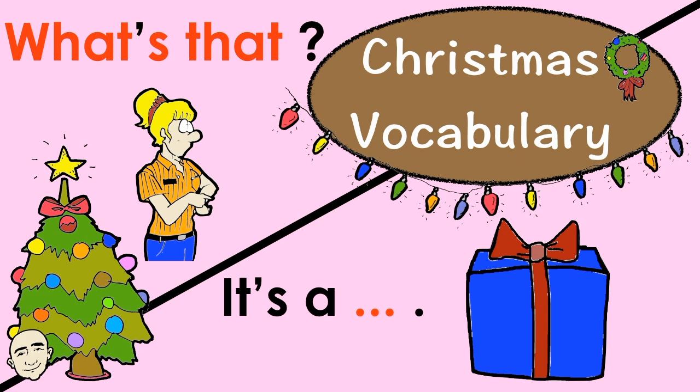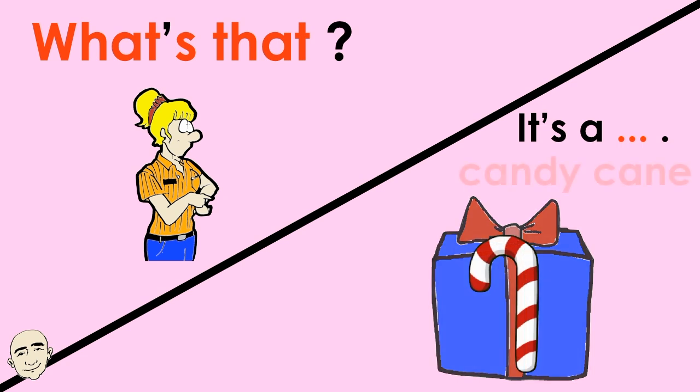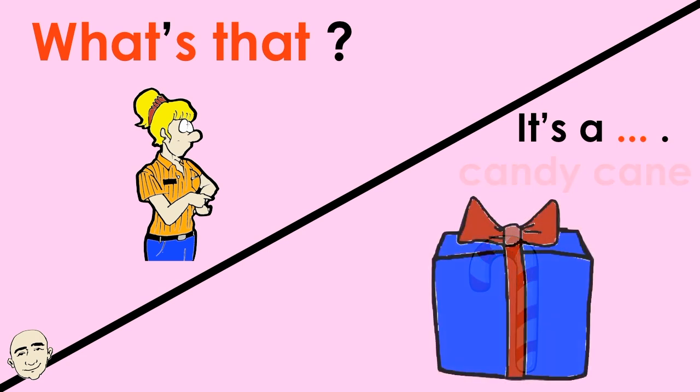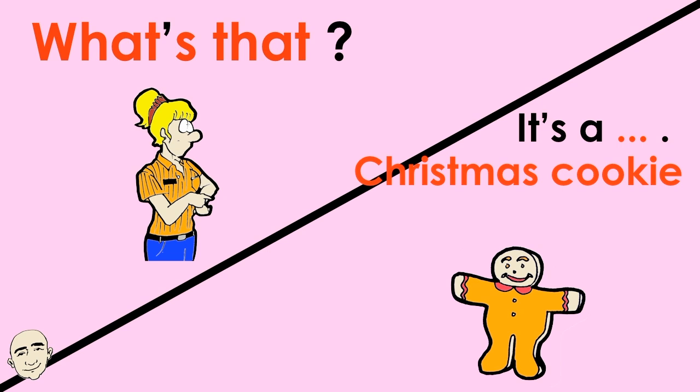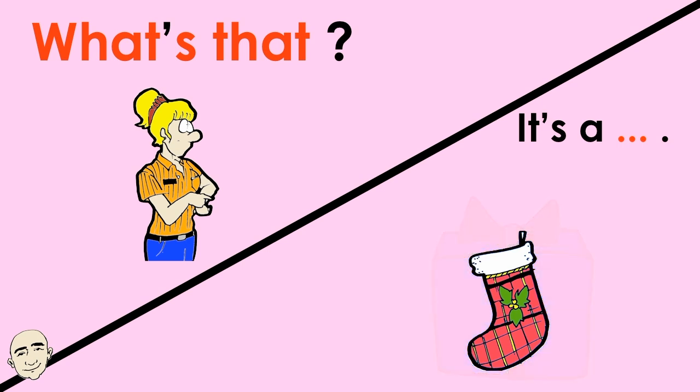What's that? Christmas vocabulary. What's that? It's a candy cane. What's that? It's a Christmas cookie. What's that? It's a stocking.